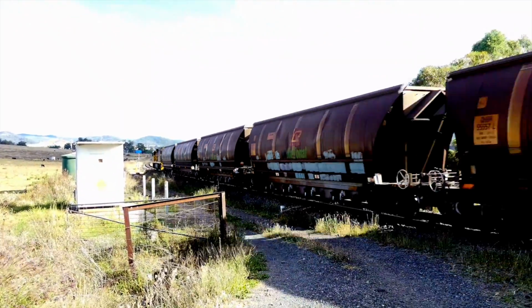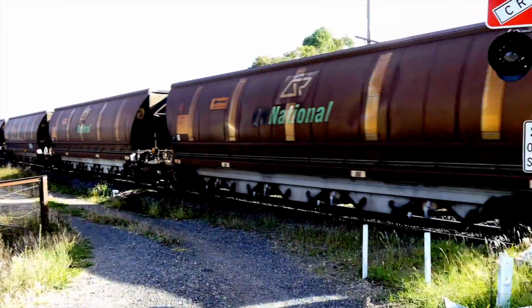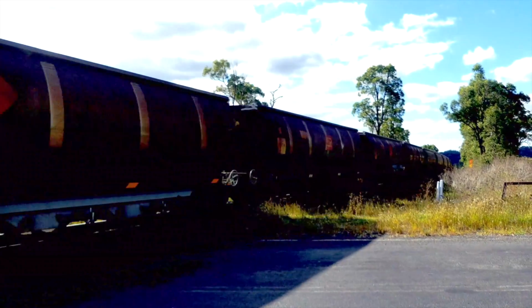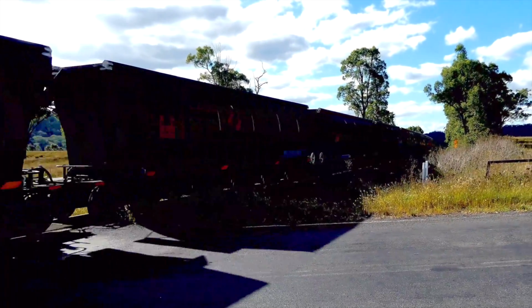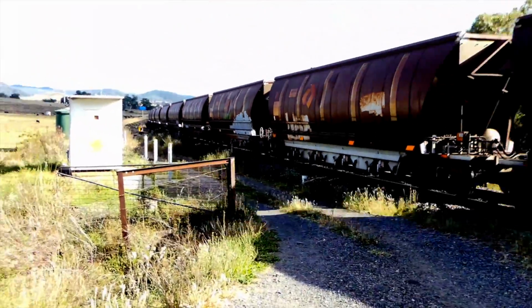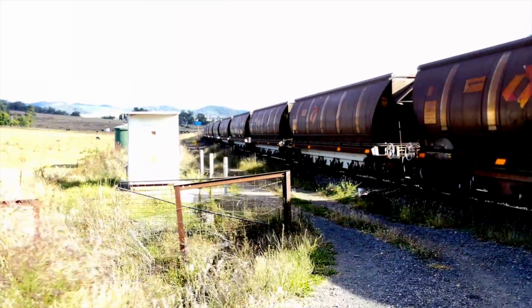The Ulan line is the primary functional line for hauling coal from Ulan and the other two coal mines. This freight train is heading towards Sandy Hollow, Muswellbrook and Port Newcastle to unload. But first it must snake around and through two narrow tunnels under the Great Divide. This specific area is called Cox's Gap.